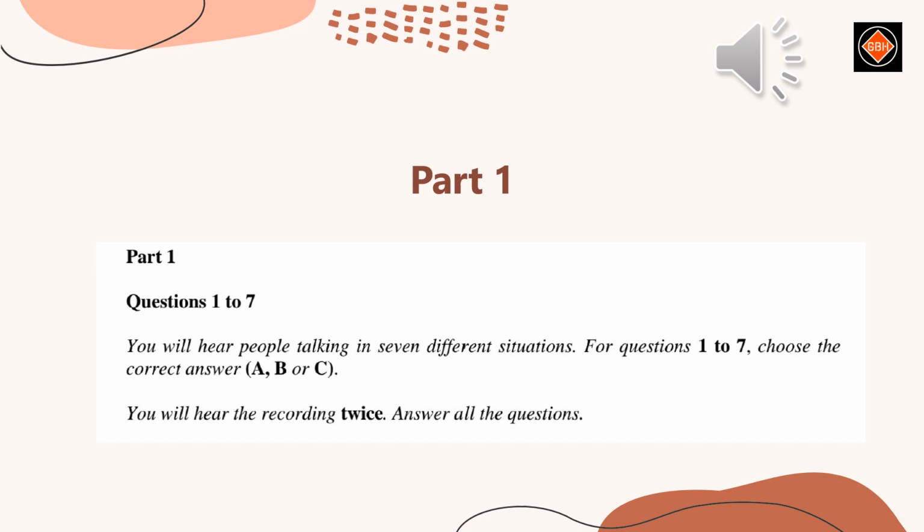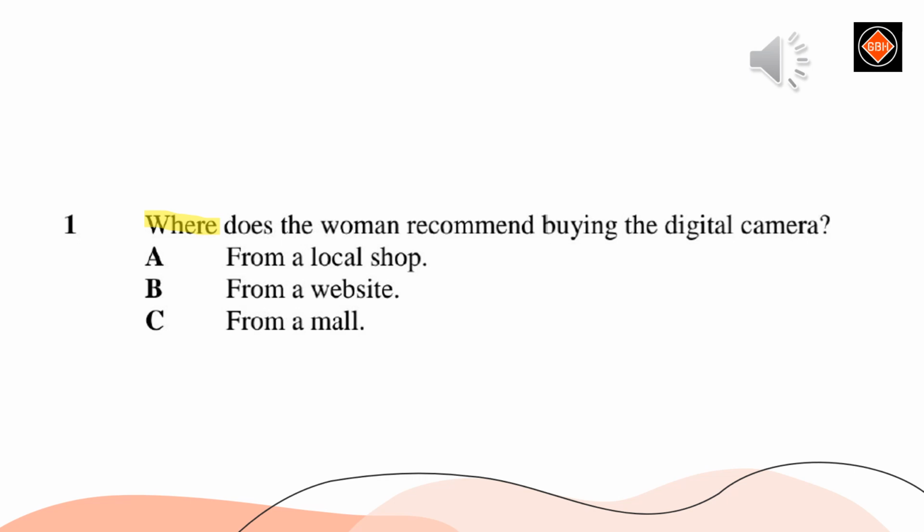Now open your question paper and look at part 1. You will hear people talking in 7 different situations. For question 1 to 7, choose the correct answer A, B, or C. You will hear each recording twice. You now have 30 seconds to look at part 1. Now we are ready to start. Listen carefully.